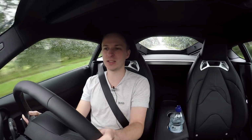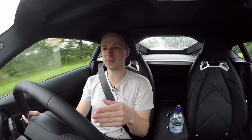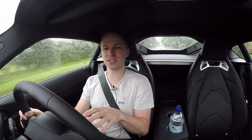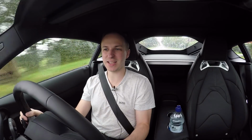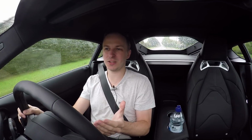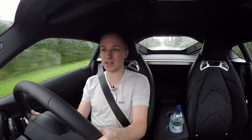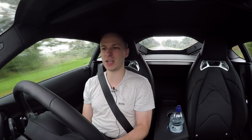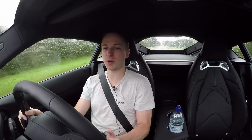Like you turn in, especially in the wet, and it feels like you're about to start understeering because the resistance in the steering wheel goes a little bit light, I guess, and then nothing really happens. It doesn't understeer and you can actually turn more and it'll just keep turning. So it's really odd. I need to get it on track and have a proper play around with it.